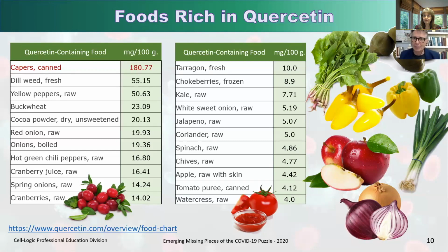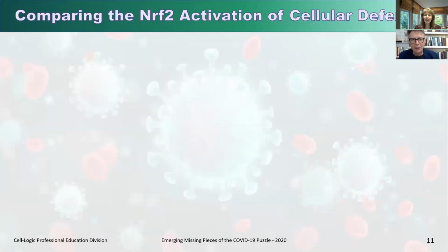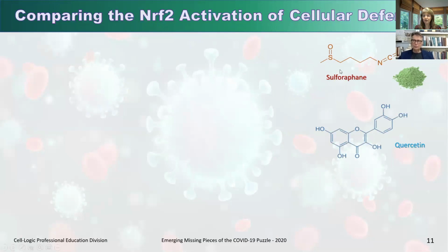And you did a comparison there. Yes. So what we did is we're looking at cellular defences, and we're looking at the ability of NRF2 to activate cell defences and comparing different food compounds with that. So before we look at the comparison, I still need to reinforce the fact that the wider the variety of plant compounds we consume, the greater our ability to upregulate these defences. So I'm just going to compare sulforaphane with quercetin.